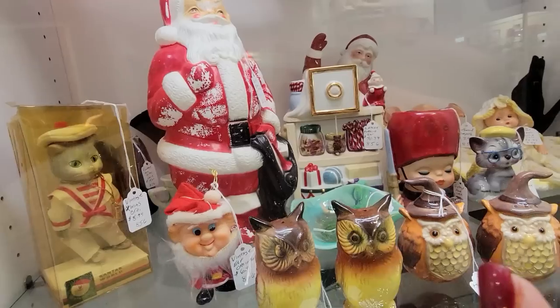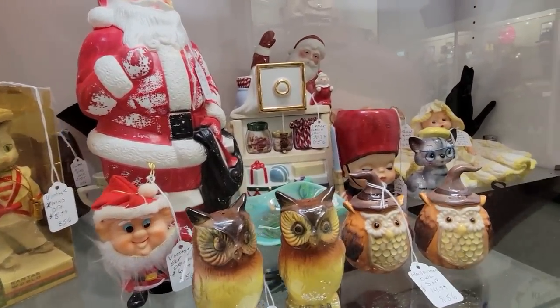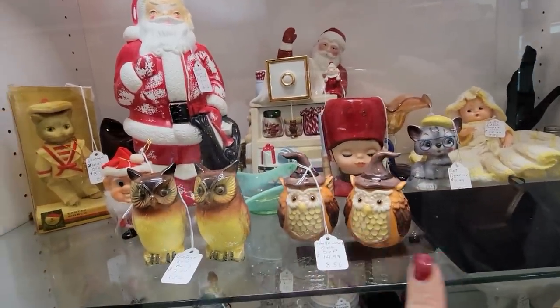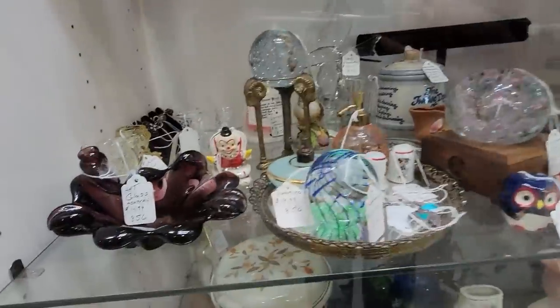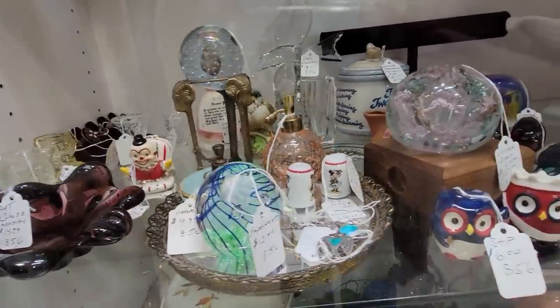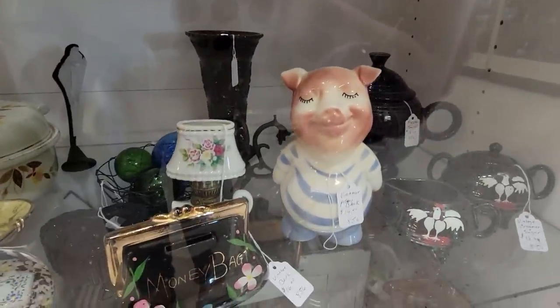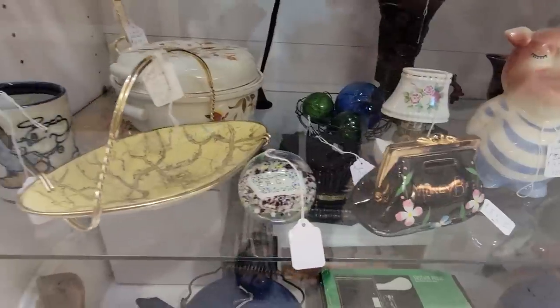And then this is a Linux cookie jar for $30. And he would look cute with a bottle brush tree, that little planter right there. Those are Cracker Barrel. And then down here, ooh, we got a clown on a chair. Ooh, there's paperweights down there. There's a little piggy bank, that's cute, for $19, and the money bag for $16.